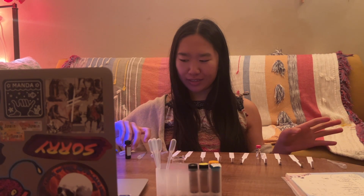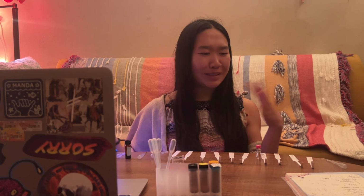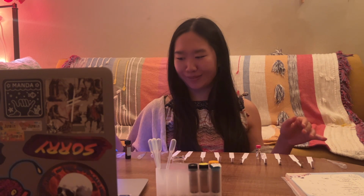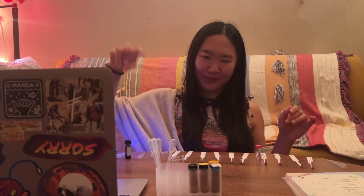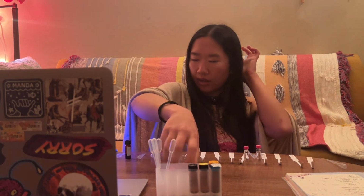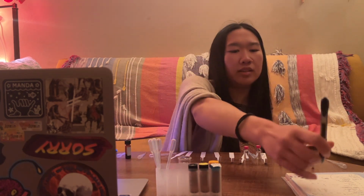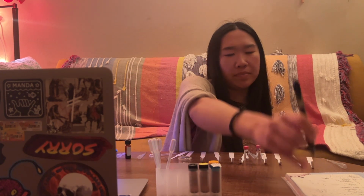I'm a little worried that the lemongrass has become too grassy and didn't retain its nice floral lemony note. But let's just mix them and see at the end. I think that's kind of fun to do. So let's go in with the clary sage. I think we needed that higher clary sage to bring the lemongrass back to the uplifting, floral, sort of like a green floral.